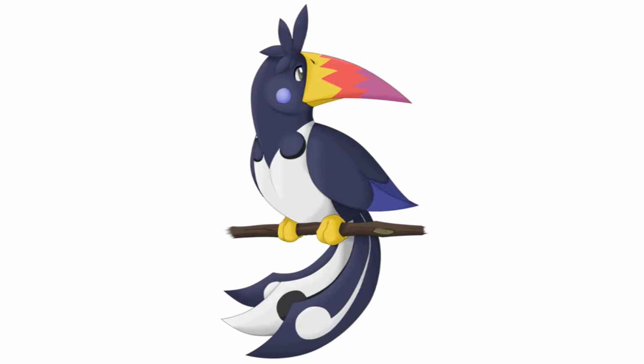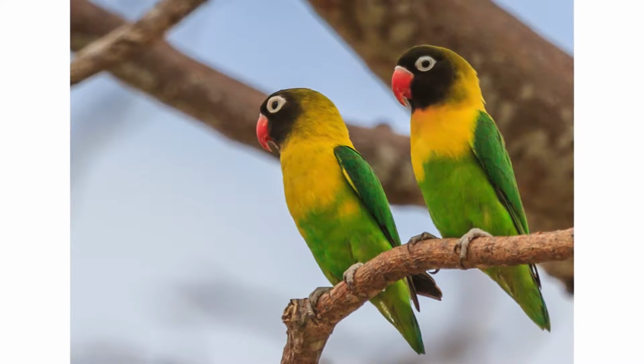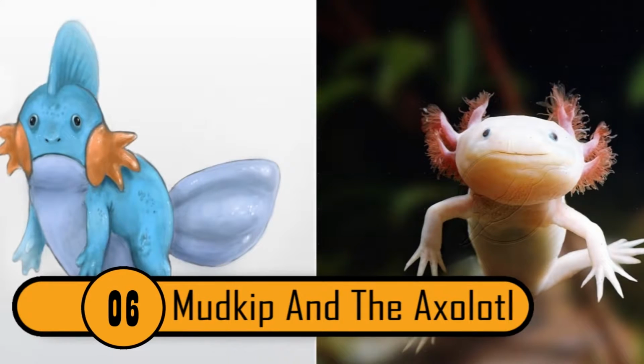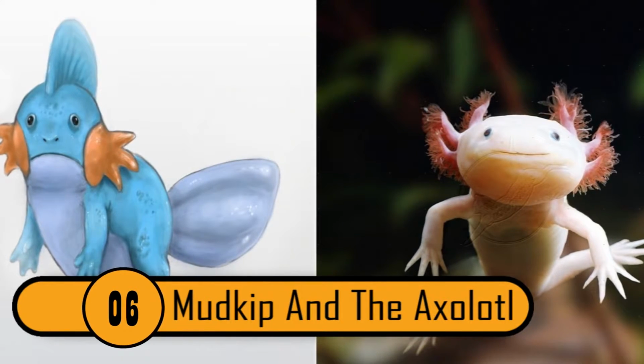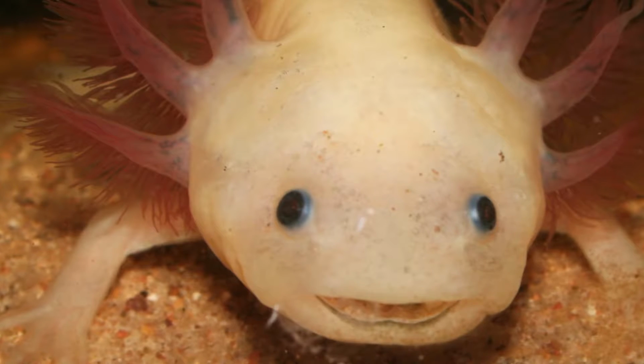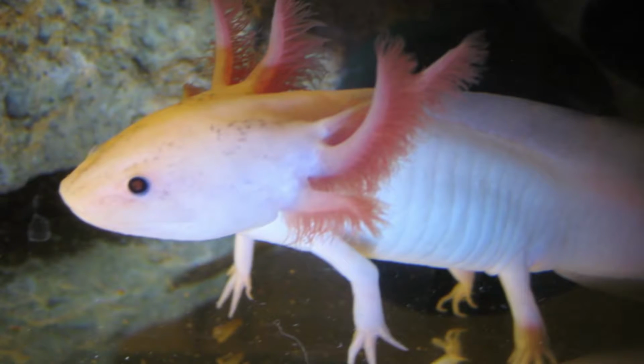If you're playing Pokemon Go, make sure that you are really about to catch a Chatot and not a yellow-collared lovebird. Number 6. Mudkip. The axolotl is also known as the Mexican salamander or the Mexican walking fish. It's not a fish, however, it's actually an amphibian.